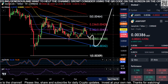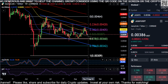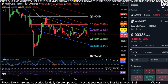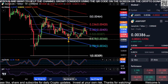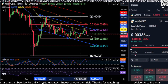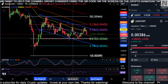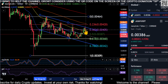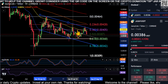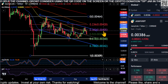But we'll see. I mean, if JASMY ends up holding a lower high here at the 0.5, that's pretty much depending on where you move this channel tool here. You could say you're hitting the middle of the channel with this white dotted line here, and you're making a lower high, and that is bullish market structure forming. You could say this is the point at 3.8 where JASMY breaks out of this descending pattern and moves higher. So I would say it's a big price point to watch.